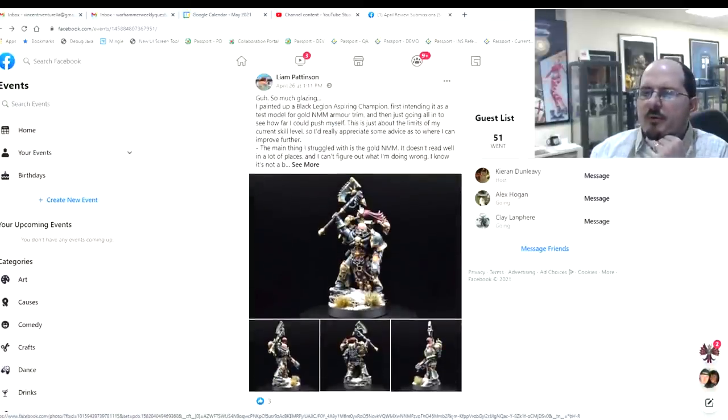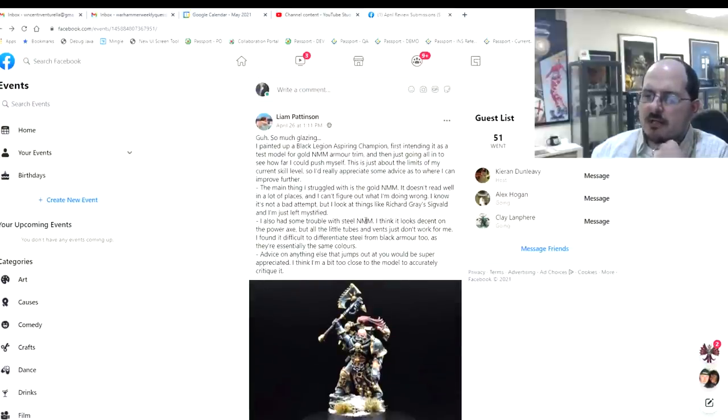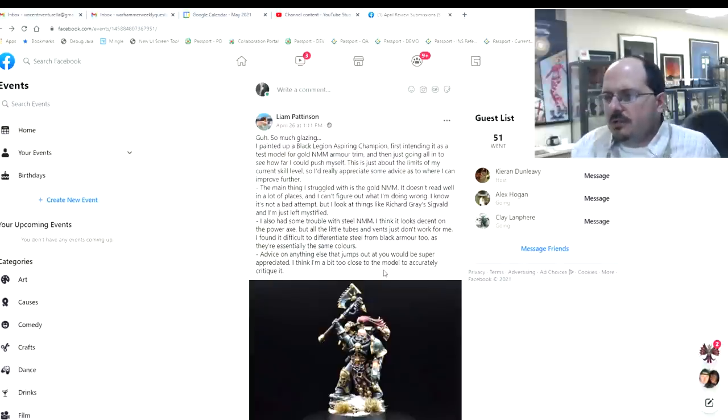Okay, next up, Liam. Painted up a Black Legion, first intended as a test model for gold non-metallic armor trim. This going, see how far you could push yourself. Main thing I struggled with is the gold non-metallic metal. Also had some trouble with steel non-metallic metal.